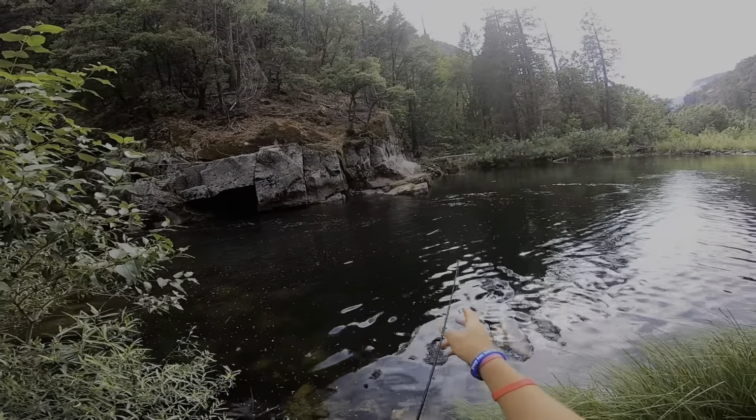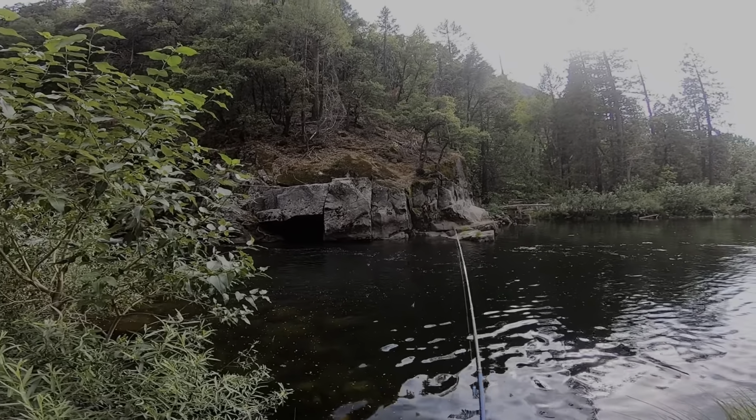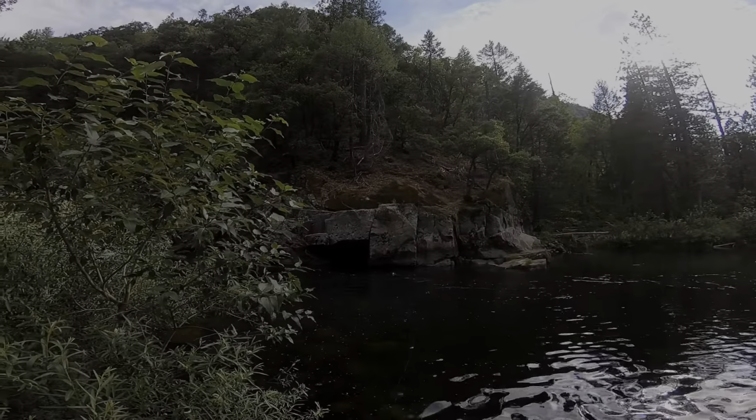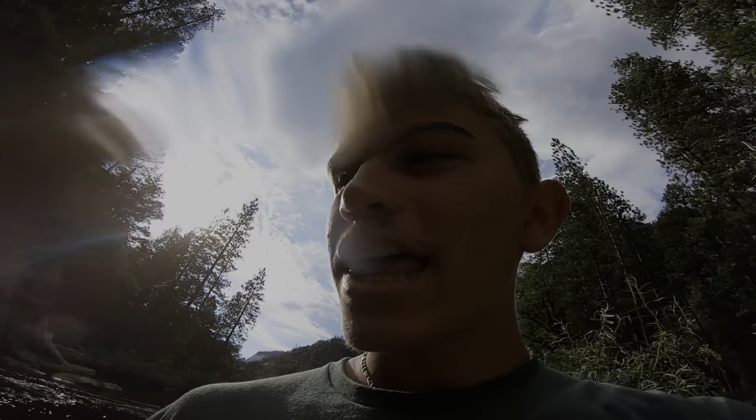The next spot here, we are using a Panther Martin again, so we'll see what happens. Sorry guys, dropped in the water there. Hopefully everything's all right. That's a whoops, hold on, give me a second.